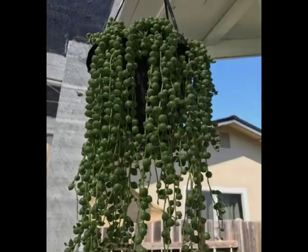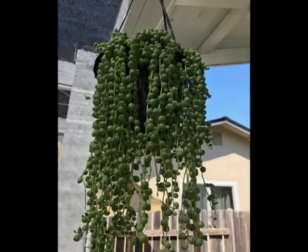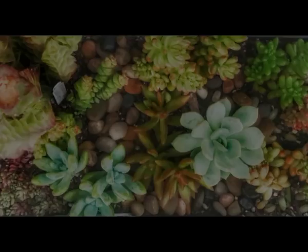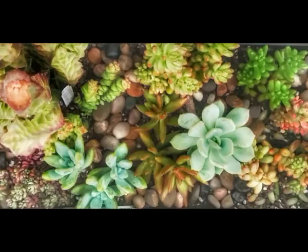This is Senecio rowleyanus. Remember Senecio rowleyanus? That is my string of pearls, my wayward child. Now I figure out the reason why it's not growing and it's really having a hard time is because it is actually a winter grower. So now I know this, and in California, it really doesn't freeze, and freezing temperatures are below 32 degrees, which is not a usual normal occurrence.